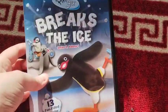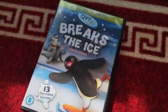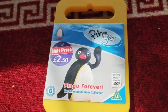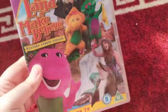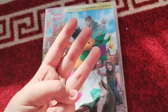Here is Pingu Breaks the Ice Series 3 Volume 1. Here's a disc. Here is Fireman Sam to the Rescue. In a carry case. Here's a disc. Sorry about that broken push part there. This carry case for this entire video, it's Pingu Forever. Finally, we have Barney the Land of Make Believe. Here's the disc. Right, go to part three.